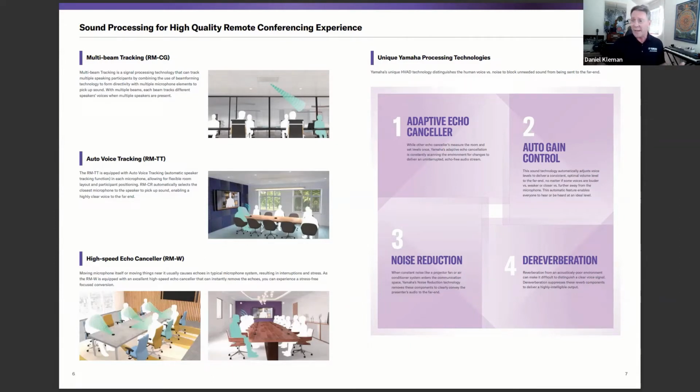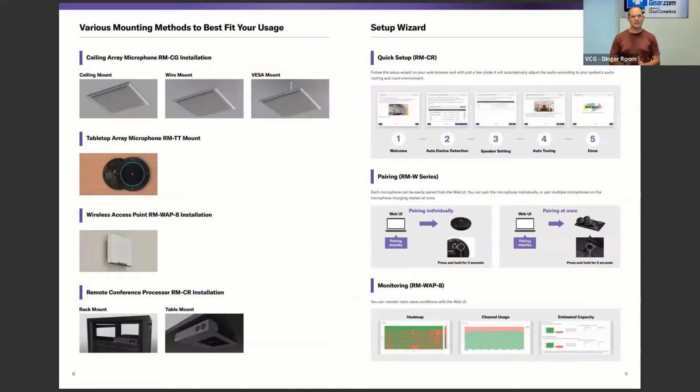So it's just a really flexible device, a family of products that allow you to utilize the automation in it or to customize it and make your own shapes for those of us that like to do custom audio. A little bit different approach. So did you say the RMCR allows you to program it via web GUI with very little training?